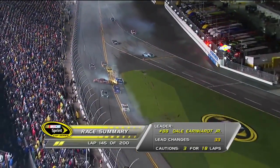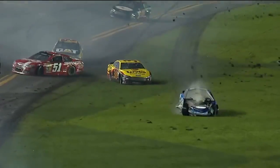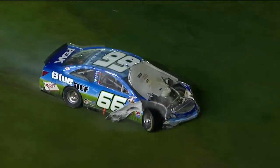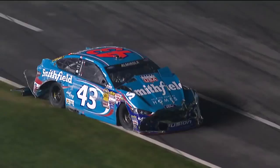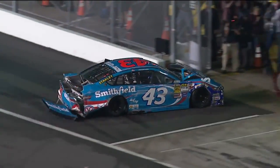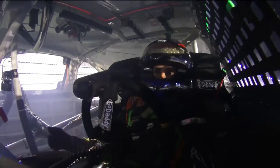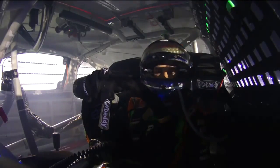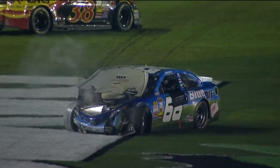Crash out of turn number 4. A multi-car pileup. Eric Almirola, his car all torn up. That is Michael Waltrip, who will not win his 3rd Daytona 500. David Gilliland's car is crashed. Almirola's gone straight to the garage with his number 43. Gilliland stuck in the mud, and Danica Patrick. And Mike, Danica, she pounded that outside wall head on first.